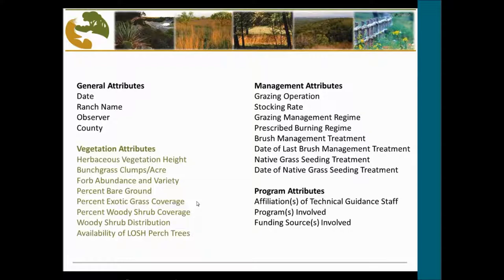Loggerhead shrike is a priority species for both the Oaks and Prairies and the Gulf Coast Joint Venture. And so that's the one attribute that everything else was kind of overlapping, but that was the one attribute for that one bird that was important that we didn't have in there. So we threw that in there as well.